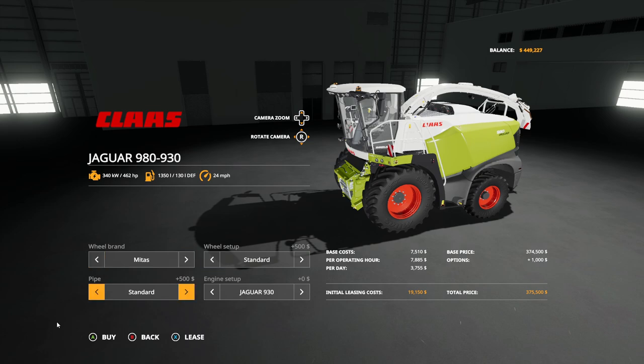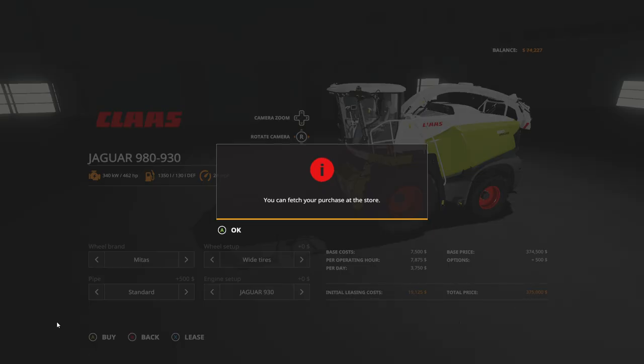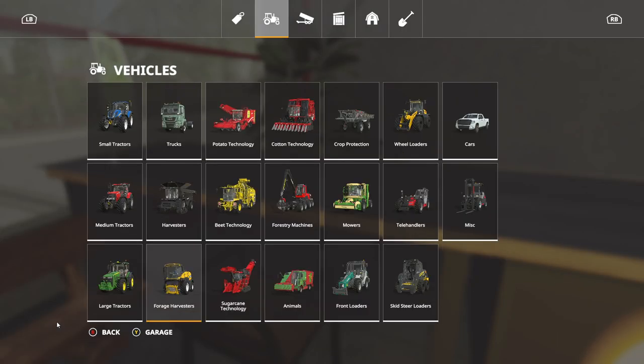So we got the wheel setup. I think standard pretty much is good. Wow, 884, what on earth? Jeepers, criminy. 930 is fine. Standard pipe is fine. Big tires. We'll just go with Michelin. Michelin Wide, 375. Yikes, yikes, yikes.